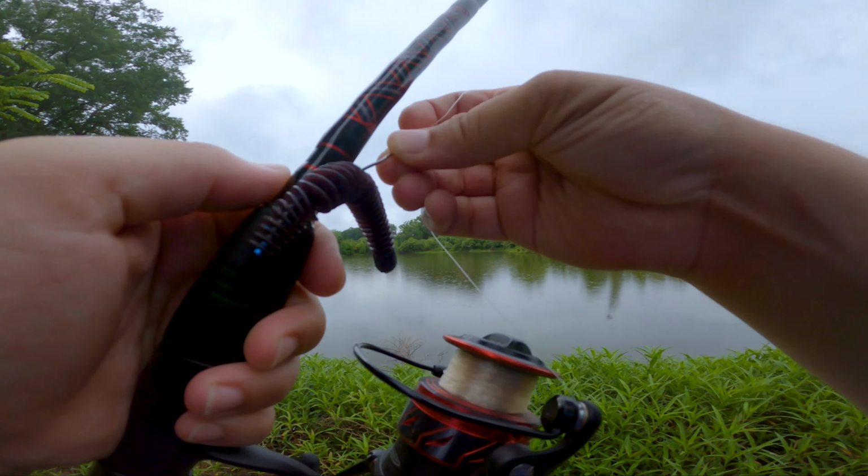Oh, yes. He hooked it right through his jaw. There we go, man. Oh, nice fish. I'm gonna get a weight on him. Nice fish. We're gonna take it over here for the release. There he goes. Pretty bad at releasing them, but hey, I caught him.